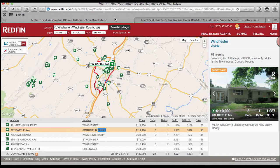All right, so I'm going to get on the computer and start perusing around the internet to see if I can find some properties for us to take a look at. A lot of times I do this in the morning when I'm drinking my coffee. I'll go to a website like Redfin, like I have pulled up here, or Trulia, Zillow, Realty Track, any of those websites. I'll type in the area I'm looking for.